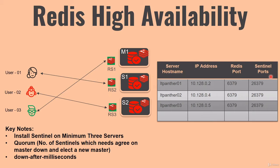Now both of these files are kept in the same directory, and there is also a Redis-Sentinel utility which is stored in the same directory where the Redis-server utility is available. So you do not need a separate downloading and installing of this Sentinel software. It comes bundled with the same software. The only thing is you need to start the services after doing the correct configuration.